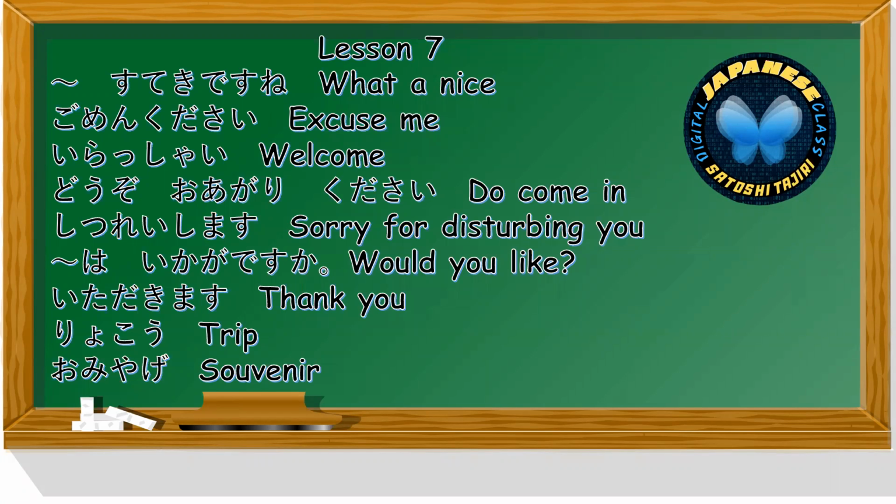But when we are using our gomen kudasai, this is actually an expression used by a visitor. So for example, you visit someone's place, then you get in, then you can say this one, gomen kudasai. This is an expression used by a visitor. Then if they welcome you to their house, they use irasshai, like welcome. Then follow with our dozo o agari kudasai. Do come in.